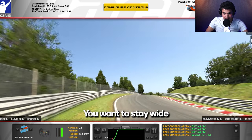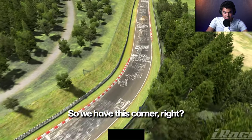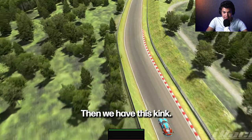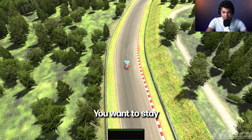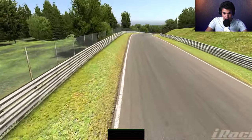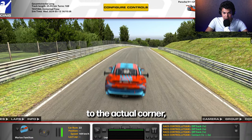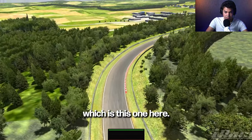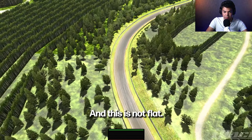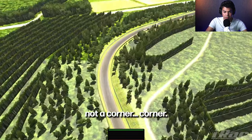You want to stay wide because this kink here is not a corner. So we have this corner, right? Then we have this kink. Don't think this is a corner. You want to stay on the white line until here, because that's your turning point to the actual corner, which is this one here. And this is not flat, definitely not flat. So you see, this is the turning point, not a corner.